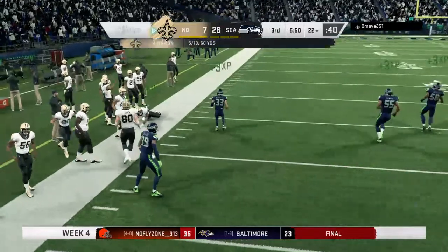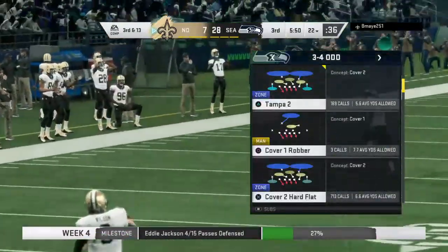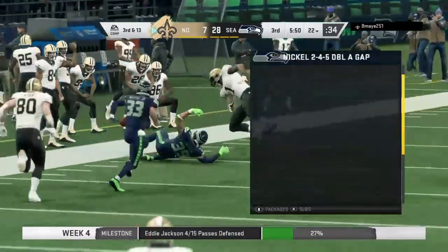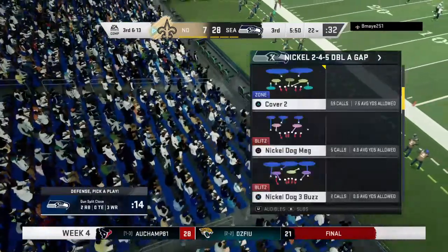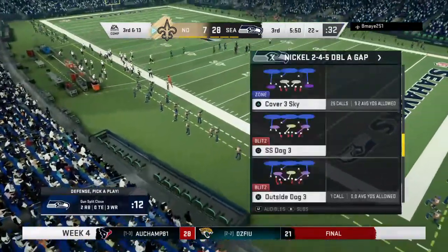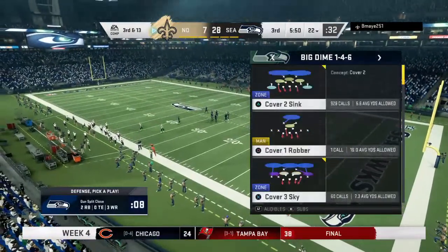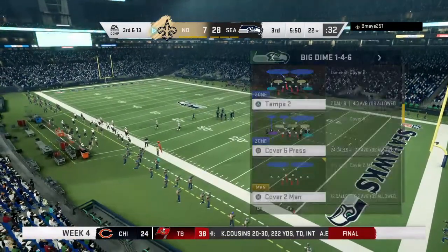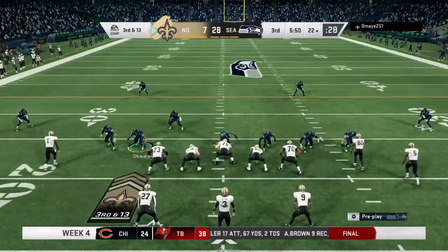A second down pass play there, but it's incomplete. Even without a ton of pressure in his face, it just shows how difficult it is to pick apart his own defense. Those guys are sitting back, and they're not playing receivers as much as they're playing the eyes of the quarterback and when he delivers the ball. This offense in desperate need of a conversion as they come up on third down.